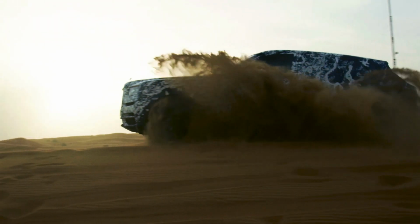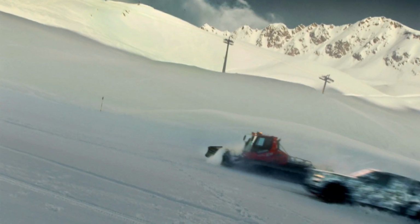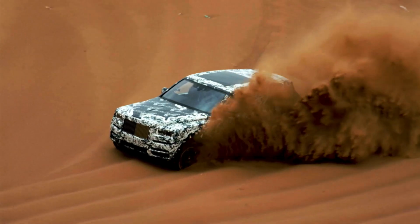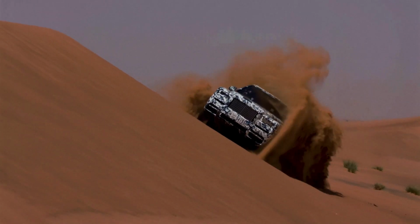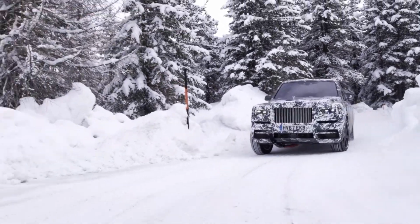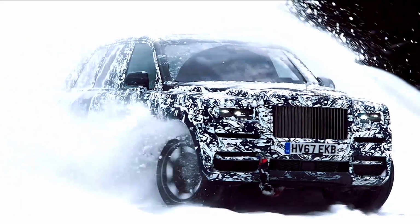That practicality extends to the Cullinan's abilities off-road. Rolls-Royce like to say that this vehicle was tested to destruction in a variety of harsh environments, including icy tundra and scorching deserts. This is a full-time four-wheel drive with a 540mm wading depth. Of course, you might want to watch out for those 22-inch polished alloy wheels on any rocks during your next river crossing.